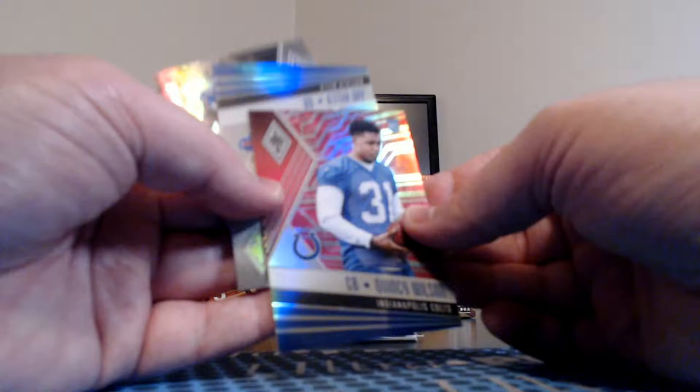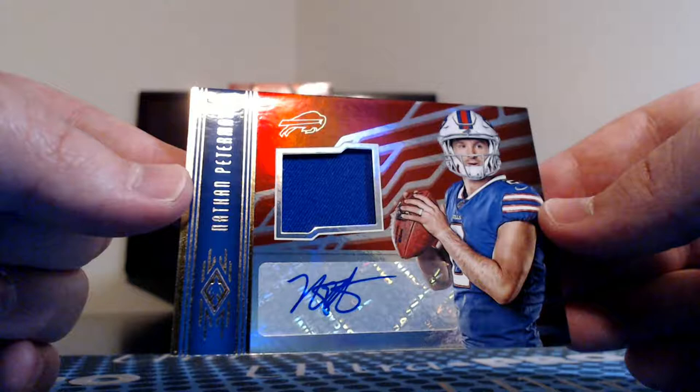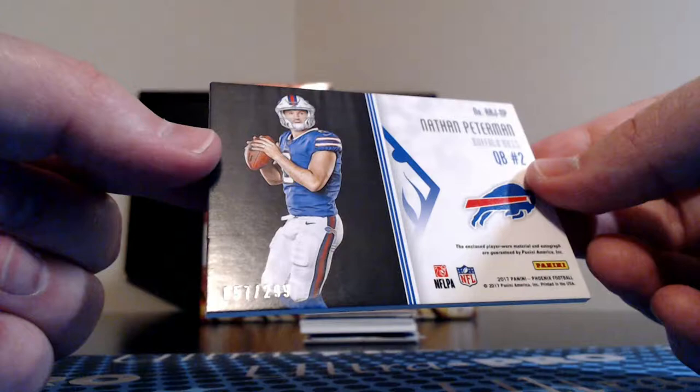For the Colts, Jim Kelly, LeSean McCoy, and Marlon Humphrey, non-numbered. And jersey autograph for the Bills, Nathan Peterman. It was like Giants, Bucs, Steelers, and Bills are all real heavy on this checklist. Nathan Peterman is 57 of 299. This is probably my one and only case. We got a little bit of edge issue there.